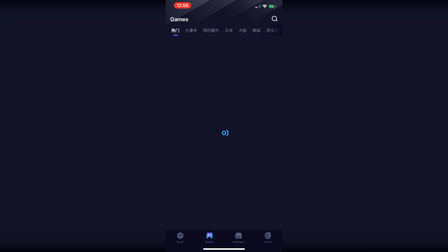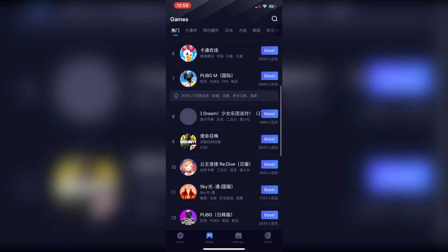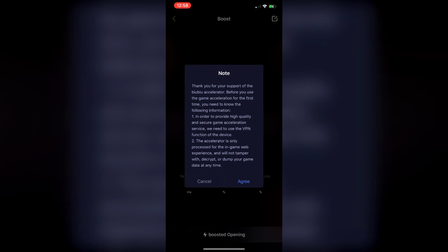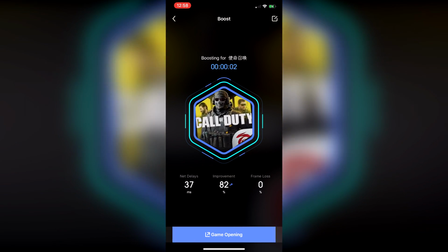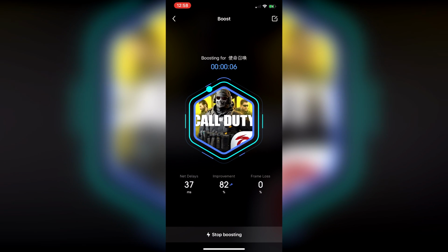So what you're going to do is go over to the Games tab, and then scroll down until you find Call of Duty. We have it here as the 9th app. We're going to click on that, and then we can click the boost button at the very bottom of the screen. So click on that. We're going to click Agree. It's going to probably have to install a VPN configuration. Then we can exit out here, and you'll see now that Call of Duty is boosted.